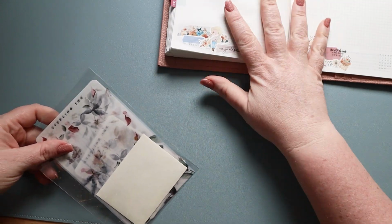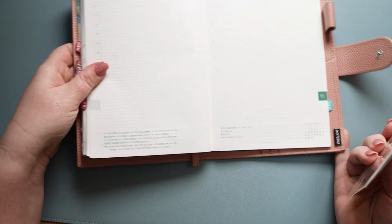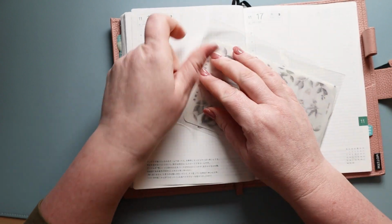Now, I think I'll just leave the Hobonichi here. Maybe we'll turn to a blank page, actually, because that'll show it a little better. So there's that. And let's go ahead and open these up.